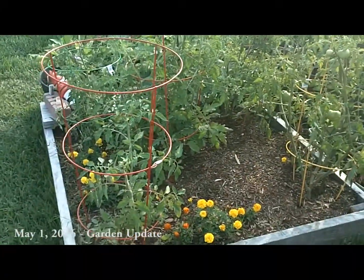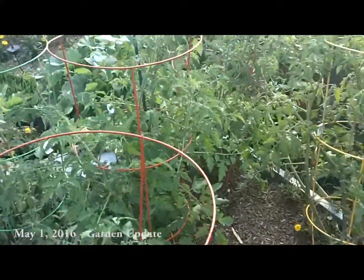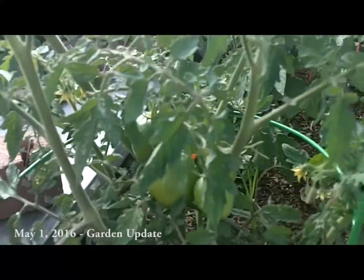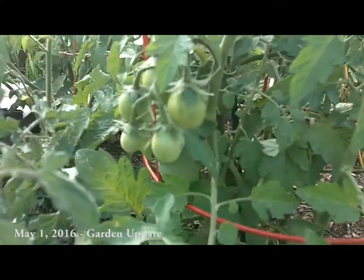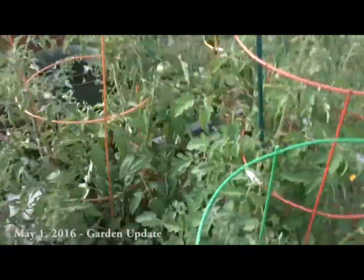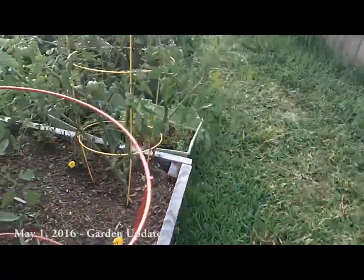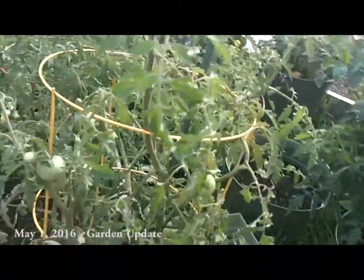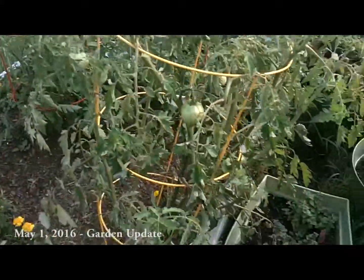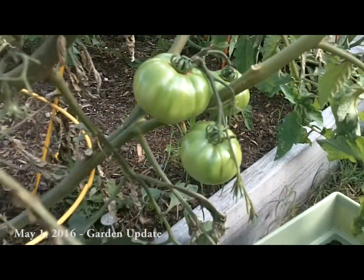So let's look at the bright side of the tomatoes here. You see all this green, everybody's growing well. We're getting a lot of tomatoes on every plant, it seems. Looks very healthy over here until you get to this part. Cherokee purple here, really green here.